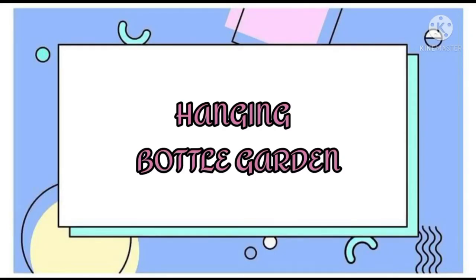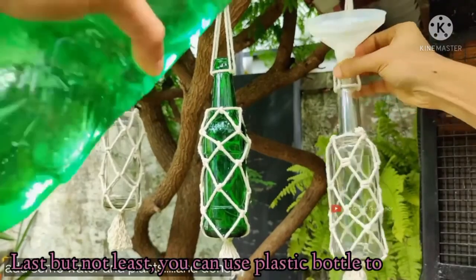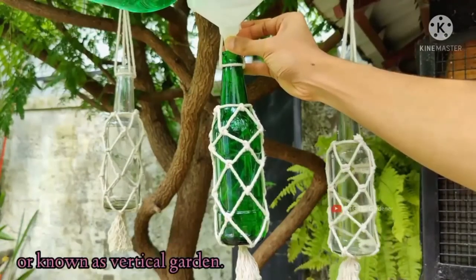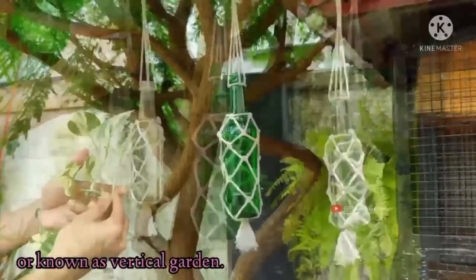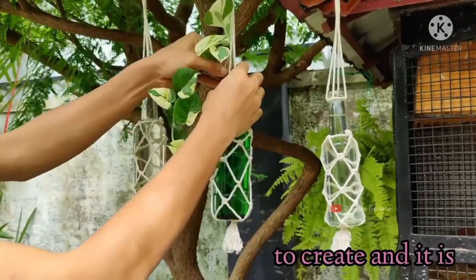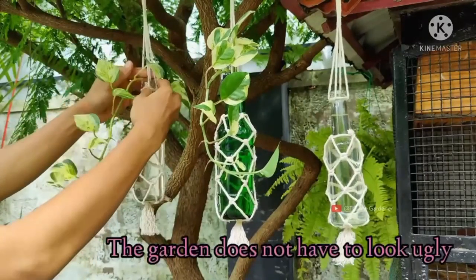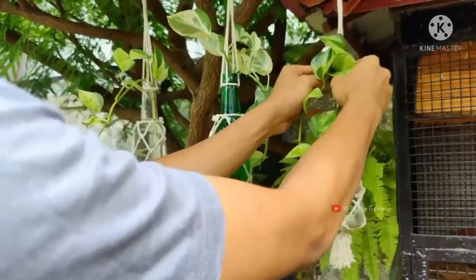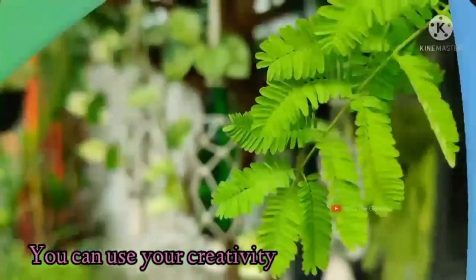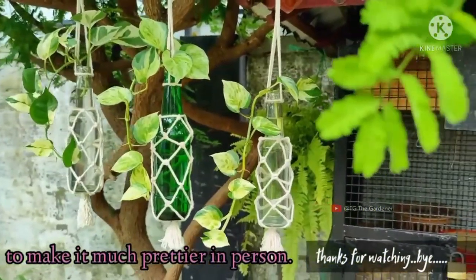Next is the hanging bottle garden. Last but not least, you can use plastic bottles to create a hanging bottle garden, also known as a vertical garden. This project is pretty simple to create and it is a low budget project too. The garden does not have to look ugly just because you are using plastic bottles. You can use your creativity to make it much prettier in person.